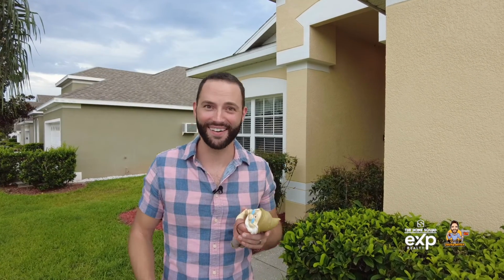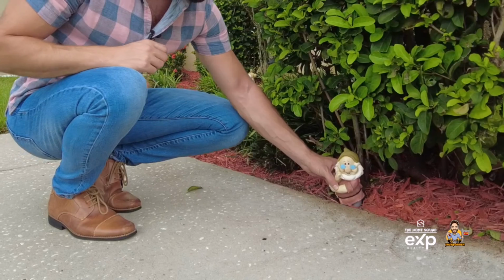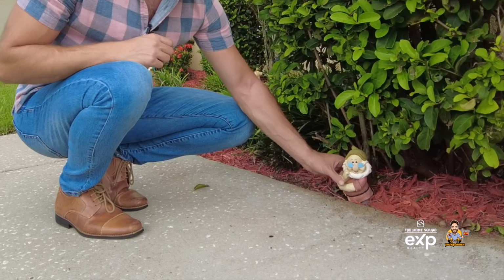All right, what do y'all think? This vacation home is ready to go, right? I personally loved the Disney-themed rooms throughout the space, giving it even more magic. What do you think, Doc? He thinks it's a no-brainer. All right, let's put him back so he can make sure he's greeting each guest.